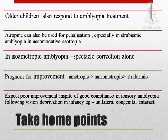Atropine can be used for penalization, especially in children who are not compliant with occlusion, and weekend atropine still produces as good a result as daily atropine. In isometropic amblyopia, spectacle correction alone produces very good improvement over the first year of using spectacles. Considering the prognosis for improvement, ametropic amblyopia gives the best improvement, followed by anisometropic and then strabismic. Expect poor improvement in spite of good compliance in sensory amblyopia following vision deprivation in infancy, especially unilateral congenital cataract.